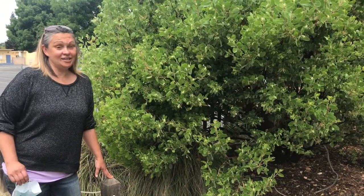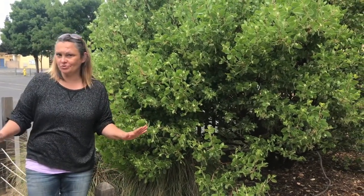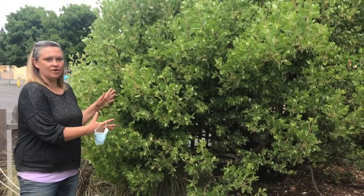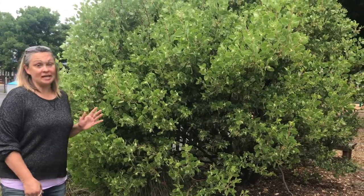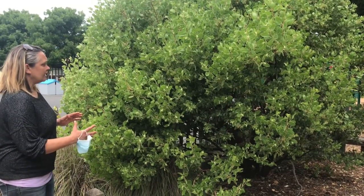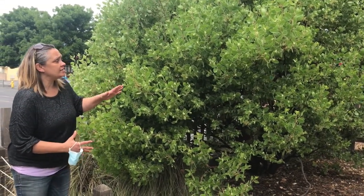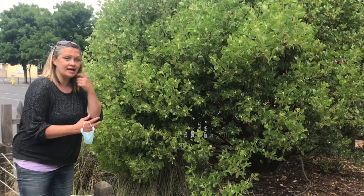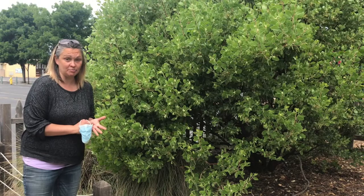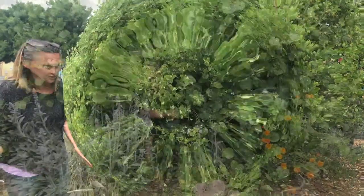All right, here we are at the end of this school's native garden tour, and we have come upon one of my favorite plants, and it's the manzanita. Now, manzanitas actually come in different sizes and different types, but what's really neat is that they are the plant that provides a nectar source for hummingbirds all the way into the winter.